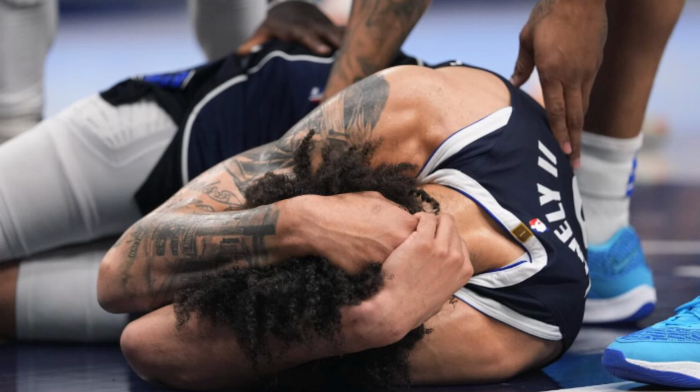In Sunday night's playoff game between the Mavs and the Timberwolves, Dereck Lively goes down with an apparent neck injury.